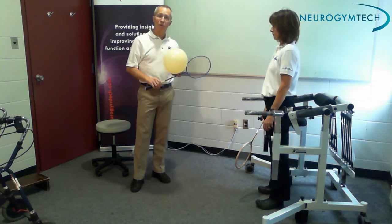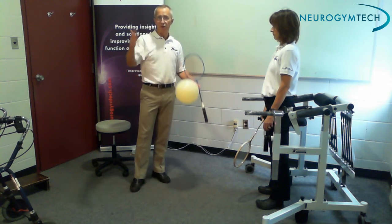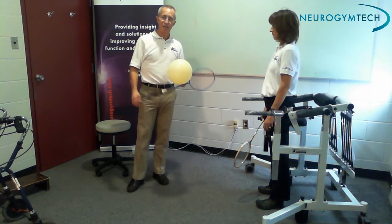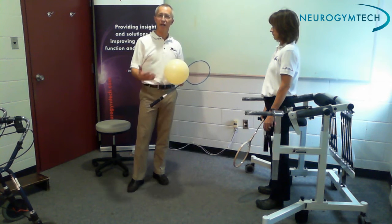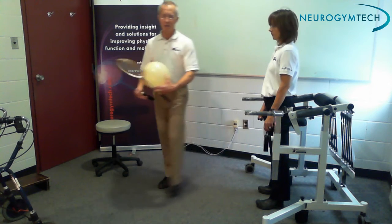Because, as you know, one of the tricks is if you do catch yourself, most of us who function normally would be able to automatically take that step, but people with mobility problems have lost that ability just because they're afraid and haven't done it in a while. So, balloon badminton is a great one to use.